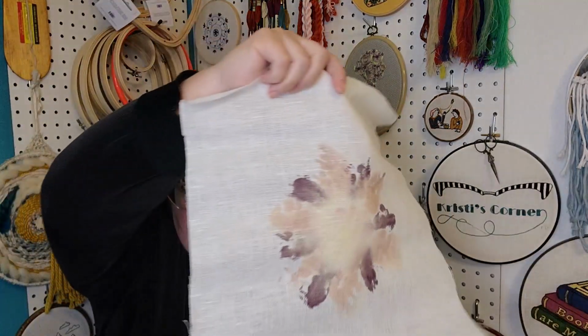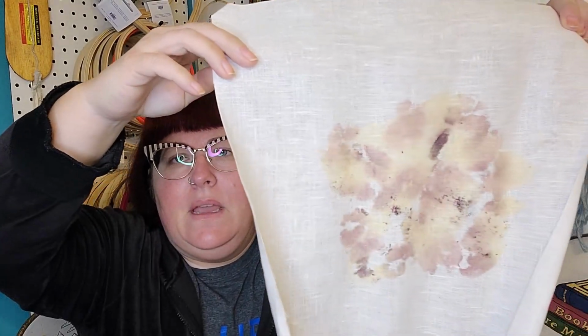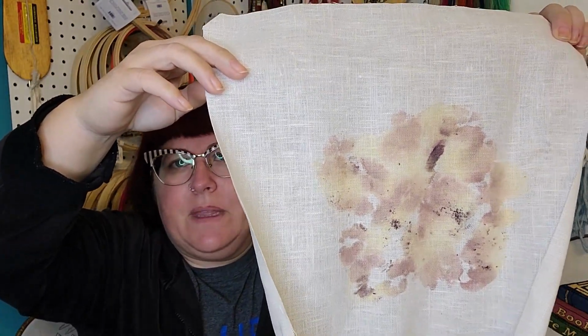So the plan is to probably take this one, since it's the most... Either take this one or maybe this one and just do some organic stitching. So I follow, oh goodness, I can't remember her name on Instagram. I'll put it right here. She does these amazing organic embroidery where it looks like cell structures or just, you know, anyway.